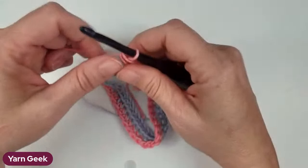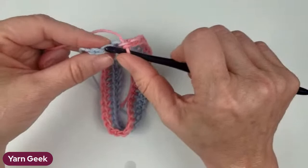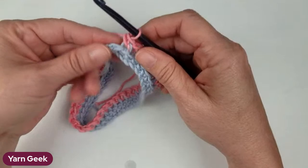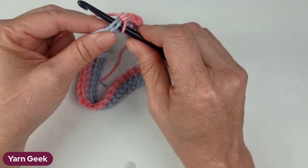Okay, and I think the next row is where some magic is going to happen. Some magic is going to happen on the next row, and this is going to be fun. Okay, so once we have crocheted those 37 across in the back loop, we are going to single crochet in that last loop, but we're going to go back through the whole top. So, just like you normally do, just a normal single crochet.